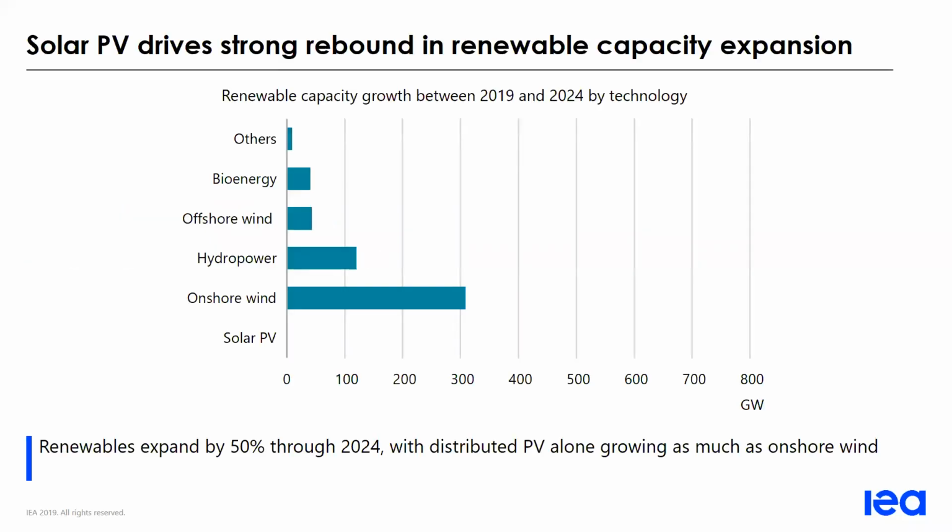So first of all, this is the projection over the next 6 years of renewable capacity increases. And we see that renewables are expected to increase their capacity by about 50%, and that equates to 1.2 terawatts of capacity. The largest source of that growth is in PV, which is about 60% of the growth. And that's followed by wind, as you can see there, hydropower and others. Now, 75% of that growth is driven by just 4 markets: China, the EU, India, and the US.